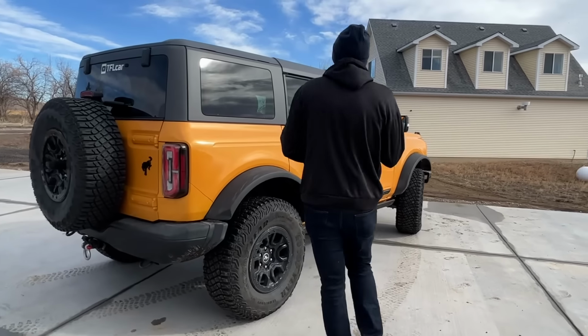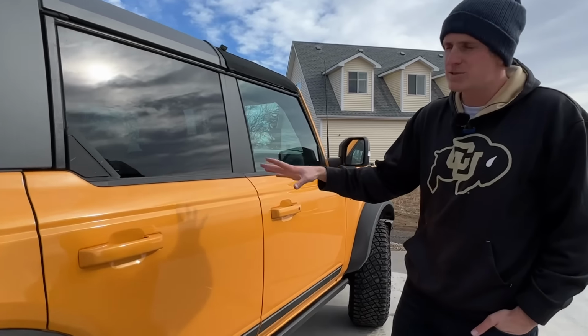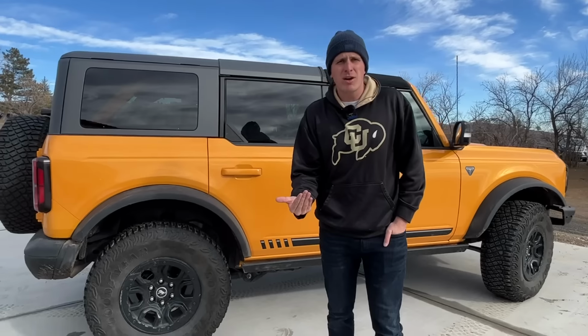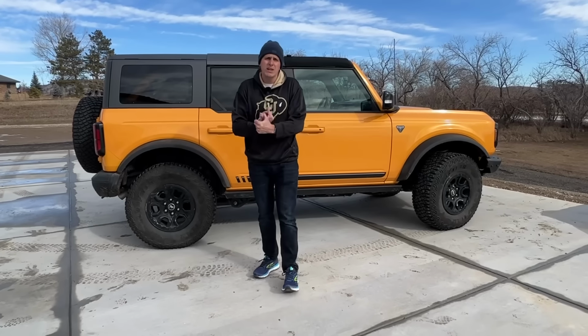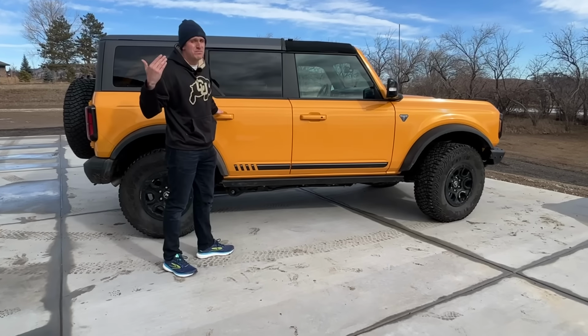Awesome. Now the number 4 thing we've learned about the Bronco, strongly recommend the 4-door configuration. The 2-door, there are purists out there, they say, oh, it's not a Bronco unless it has 2 doors. I personally disagree. I think the 4-door is A, going to be much better for resale, and is B, far more usable in many, many situations.